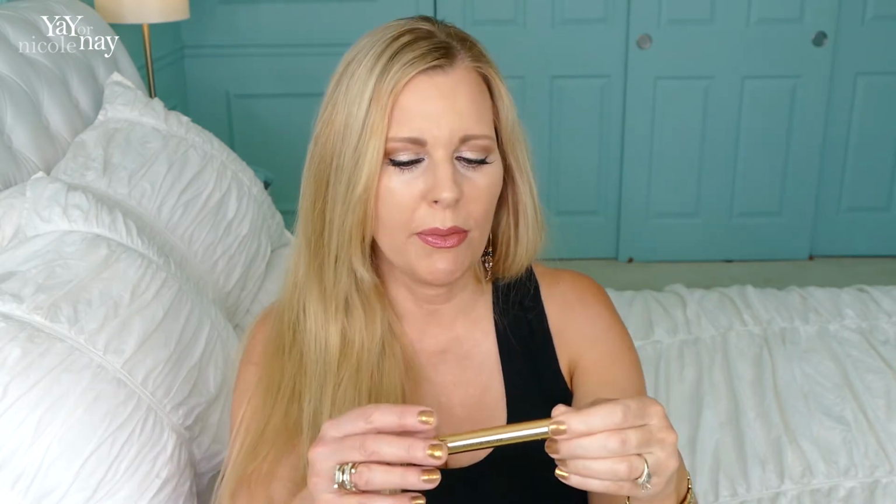It's very affordable. I believe it's around $20. I'll put the exact price below. So highly recommend this. The other thing that I really like is the Touche Eclat, this is with Radiant Touch. And this is number two.